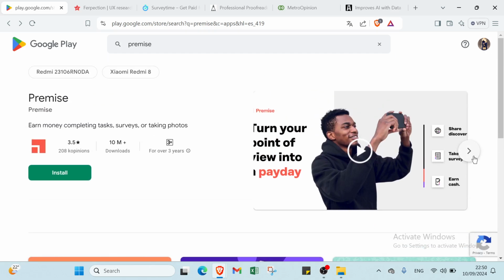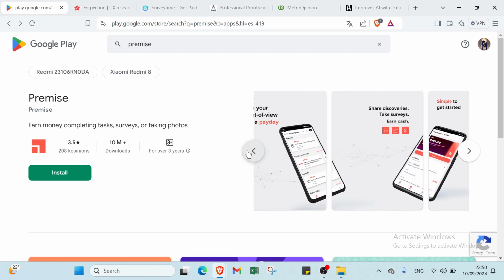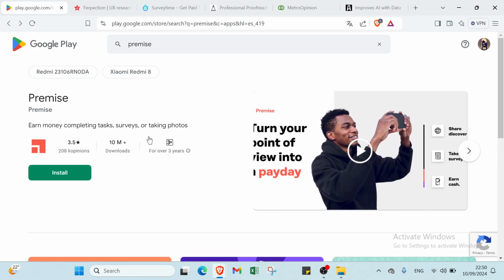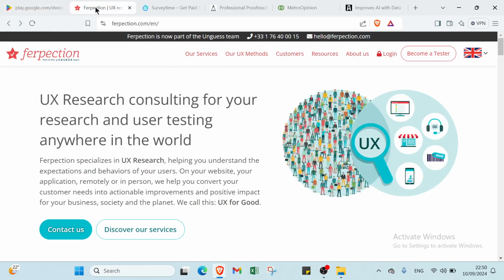So this is how it works with Promos, and here we have how it looks. Also we have videos here showing that. You can just click on this video to understand more. We also have over 10 million downloads here, and it has been around for over 3 years. So you click on install and then you get started with Promos.